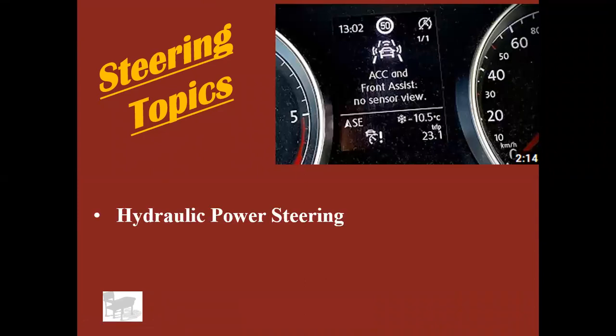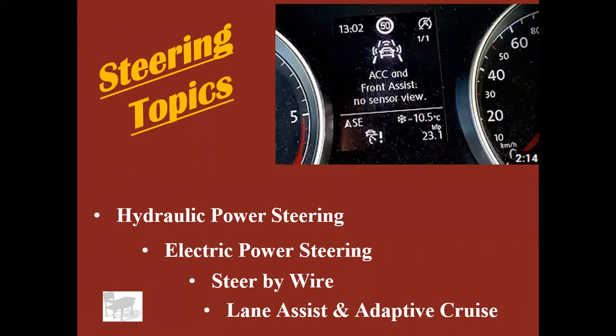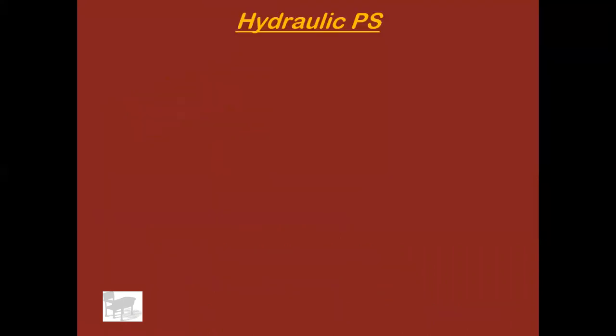We're going to talk about hydraulic power steering, electric power steering, steer-by-wire cars, and lane assist and adaptive cruise. And you may be thinking, how does cruise control have to do with this? It doesn't, I guess. It's just the fact that it doesn't fit in anywhere else throughout the year, so we're going to just touch base on it today.